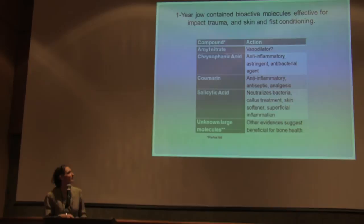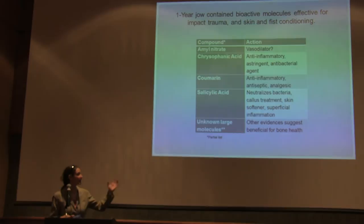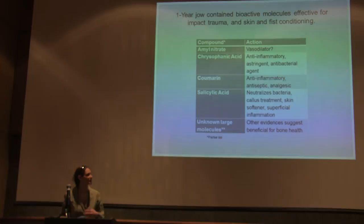Well, the GC mass spec we used was unable to identify the large molecules, and that's a topic of ongoing investigation right now, so we will use a different GC mass spec. But based on some other, complementary evidence that we have, we think that at least some of those molecules are beneficial for bone health, to help protect against the development of osteoporosis.